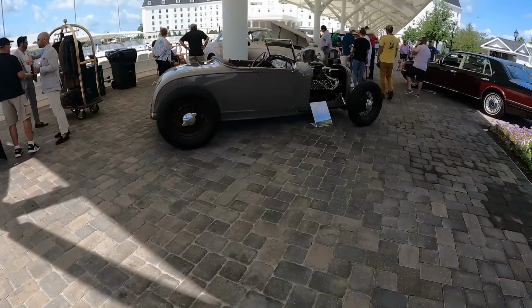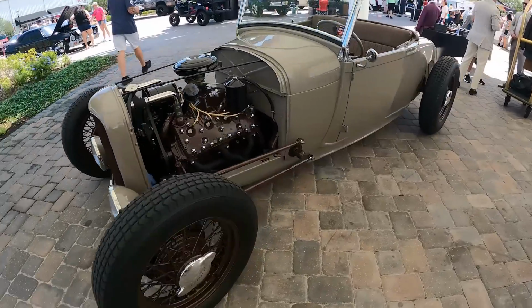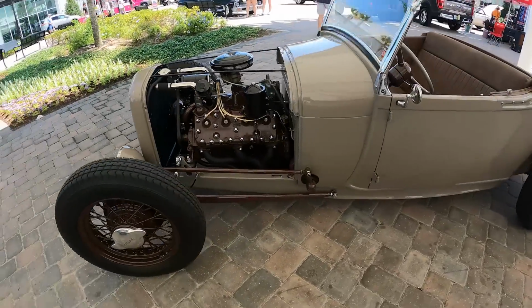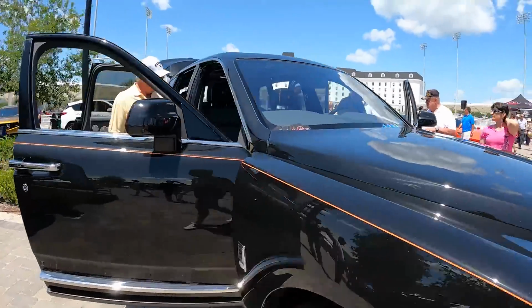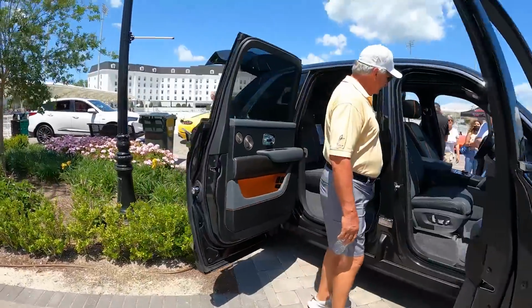This might be one of my faves. This looks like a lot of fun on a weekend to go cruise around and hit the beach. Big boss car. Got the suicide doors on it. Oh yeah, I need this. Okay, driver. Where are we going next? Okay, scared the shit out of that lady who was in the front.